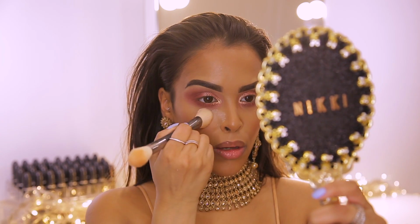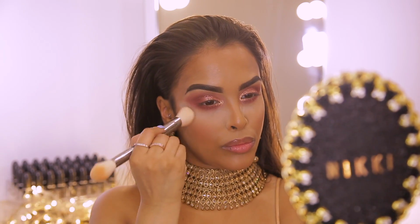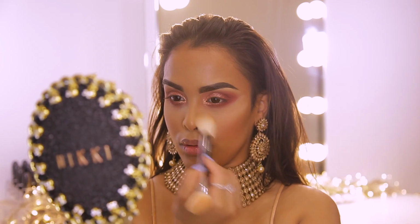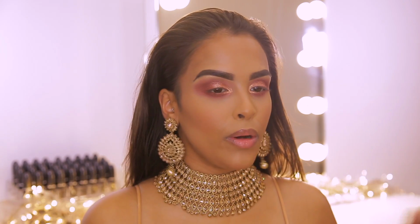I'm just going to bake underneath my eyes really quickly just to set my concealer in place. We're going to be using the Huda Beauty Sugar Cookie Easy Bake Loose Powder. Just with her Easy Bake brush, I'm going to dab the product on underneath my eye and then swipe it away.